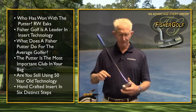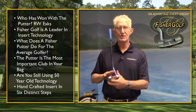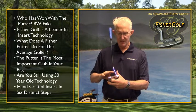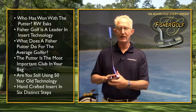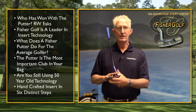And number 6, this is not an overnight development. This is a company that's been around 20 years. This is done in 6 distinct steps. It's UV A and B treated. It's very durable, and the performance is unparalleled. So there you have it.